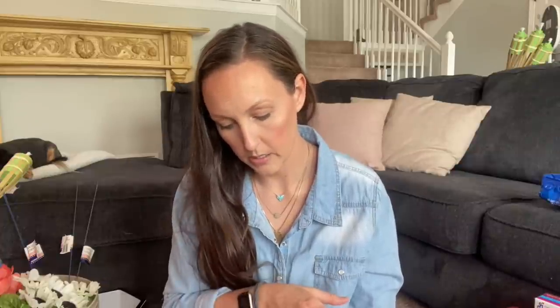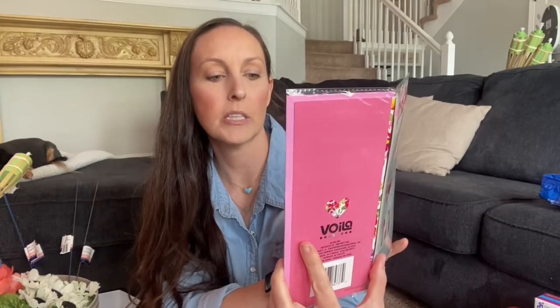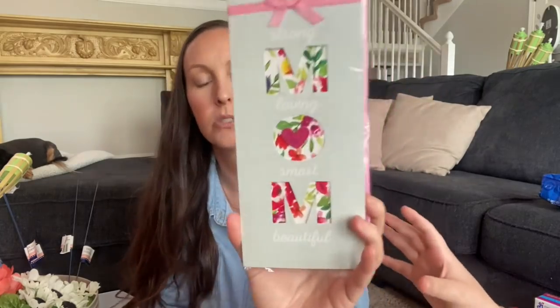Then I found this one, which was beautiful. I might give this one to my mom. Strong, loving, smart, and beautiful. It almost looks like the card is textured, but it's not. And it says, there are so many reasons I'm so glad you're mine. I hope your day is as special as you are to me. Happy Mother's Day. So I thought those were really cute.